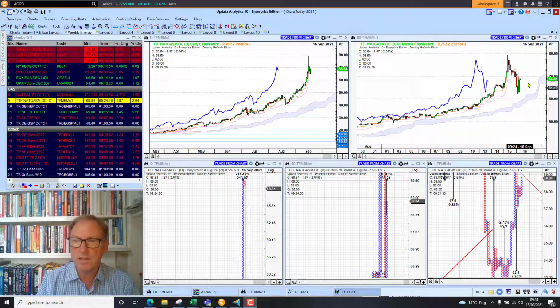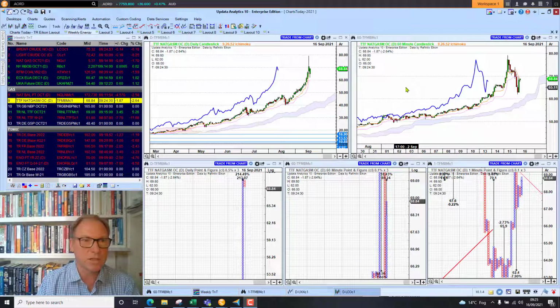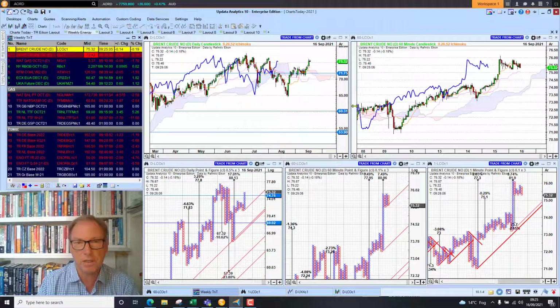So really interesting to see the strength of this recovery, and that's going to be really key as to whether we can go higher. So that's what we need to watch out for. So first of all, I'm going to take a look at the energy mix. We're going to look at Brent Crude.